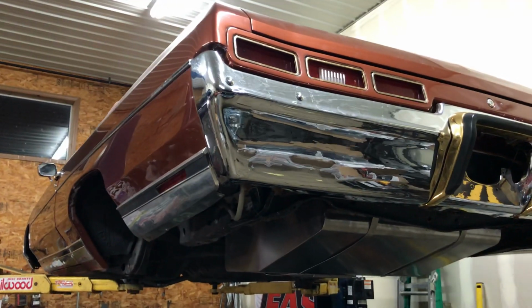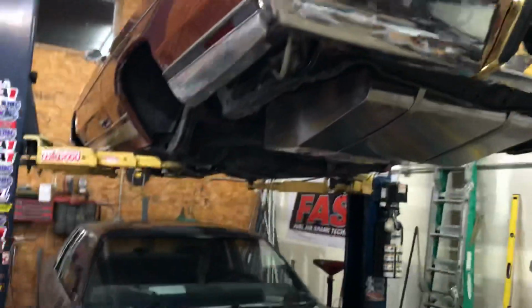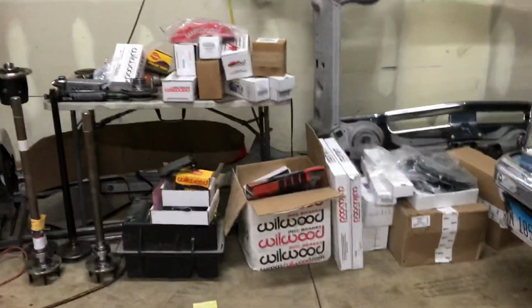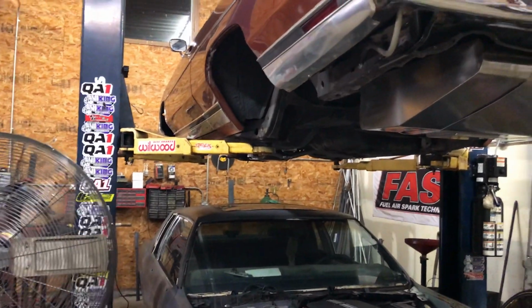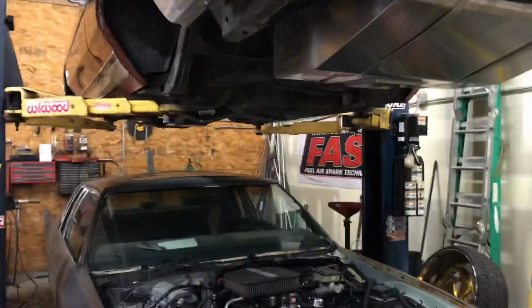So basically, this one really needs to go on the lift up here once this one's done. Which this one, like I said, everything's here. I haven't had time to mess with it. The front frame still needs to be cleaned, and I gotta notch it for the 28s. And yeah.